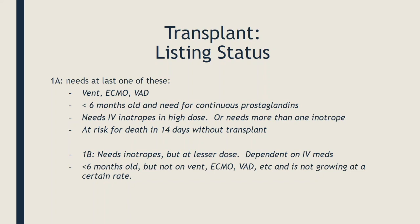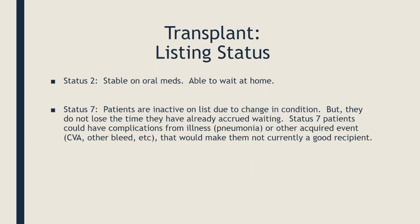1B is the next level down on the list. They still need the inotropes, but in a lesser dose, though they're still dependent on IV meds. They are less than 6 months old, but not on a vent, ECMO, or VAD, but they're not growing at a certain rate. Next level down is status 2. So these are usually your older kids, but they are stable on oral meds and they get to wait at home. And then it goes from 2 to 7.